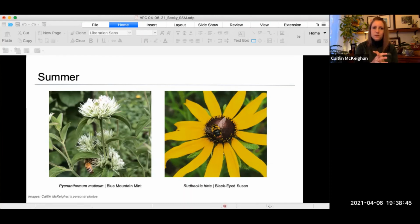And then on the left, this is blue mountain mint. Mints are another, some of you are probably cringing. You're like, I don't want to plant mint in my garden. It is incredibly enthusiastic and will spread. I was really protective of my plant when I first put it in, and then it just went bananas, and now I'm ruthless. It gets cut back every year.